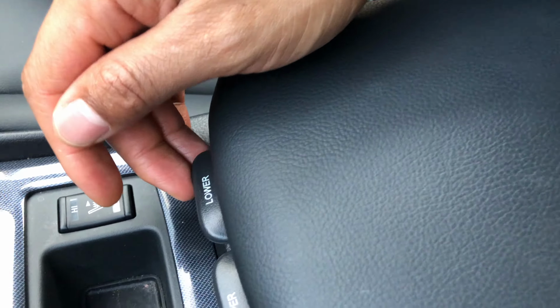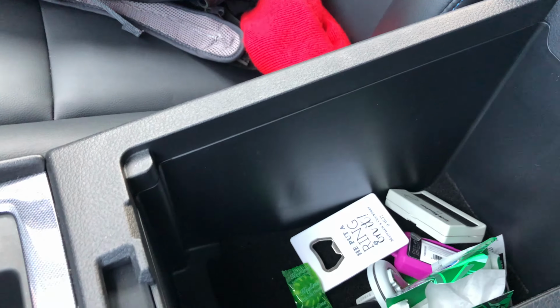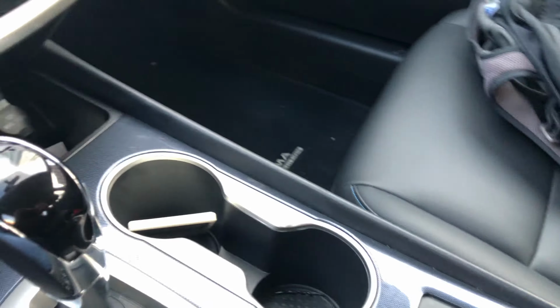All right, so I'm gonna do the lower, pull that, look, the lower, boom. All right, now to do the upper, pull this right here, upper, boom. That's pretty cool, right? All right, we're gonna move around. I'm gonna go right here, look right here.